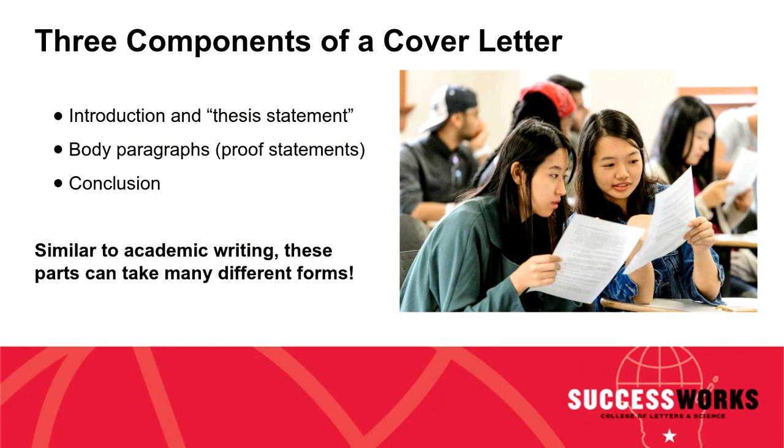You'll follow with 2 to 3 body paragraphs that really back up your thesis and go into more detail about your qualifications and skills for the position. And then lastly, you'll have a conclusion, which reiterates your major points in your thesis and your appreciation for the employer's consideration as well.